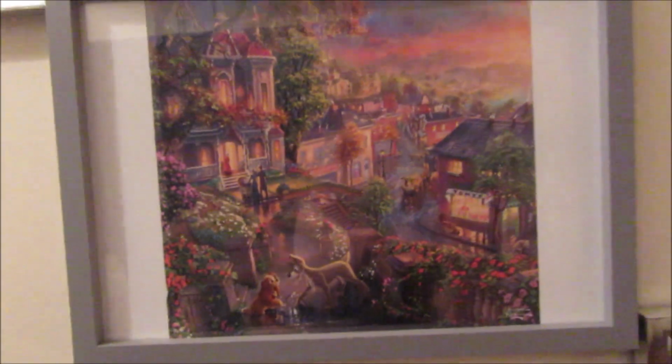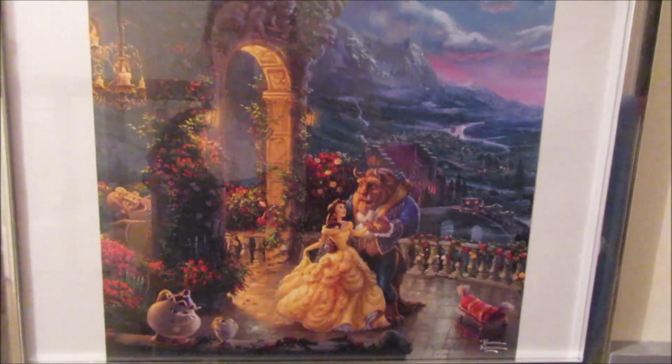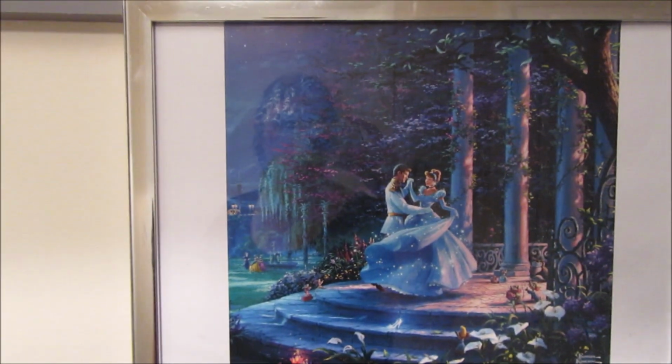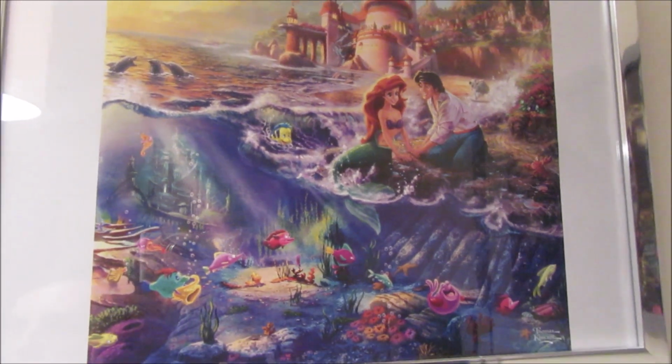If you notice, they alternate in grey and silver frames. That was deliberate. My favourite one is the Beauty and the Beast one. I would really like an actual picture of Thomas Kinkade, but we will have to see what happens with that. Then we have Bambi here. Then we have Cinderella, Princess and the Frog, and finally Little Mermaid.